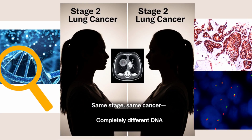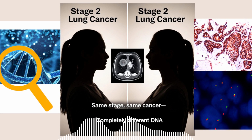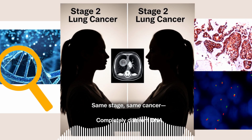Imagine two women, both diagnosed with stage 2 breast cancer. The tumors are of the same size in the same organ at the same stage. On paper and even in conventional parlance, they look identical. But let's look closer. When we dive into the genetic blueprint of the cancer, the similarities fall apart.